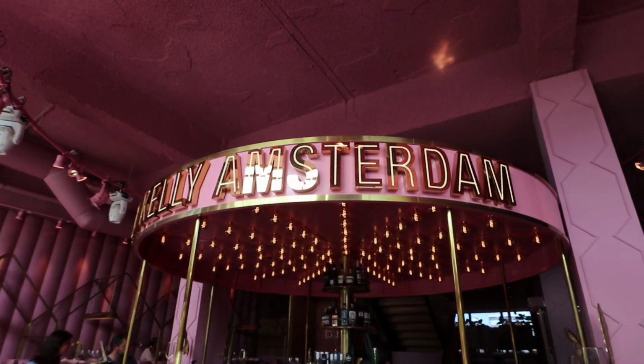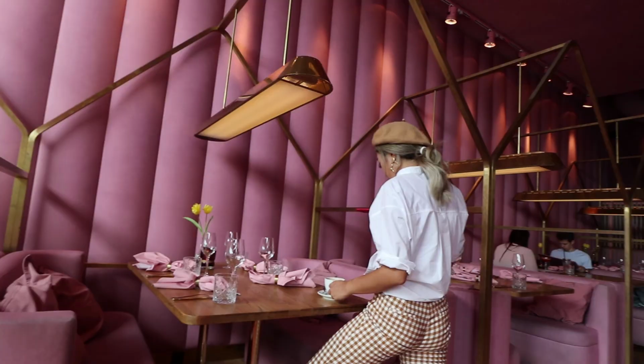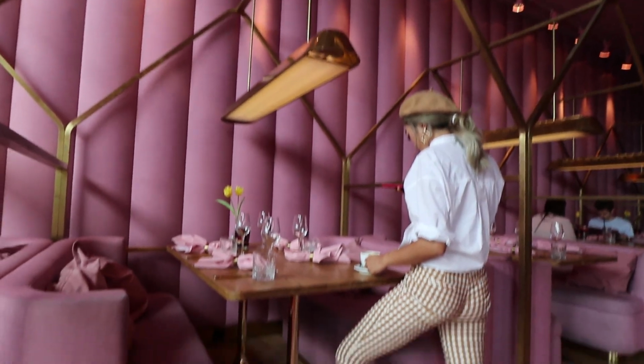Love. I'm obsessed with all like the little lighting. It's what I came for. And then those were the pink houses I was talking about over there. How cute are they? Mel in the corner here taking her photos in the little pink booths at Mama Kelly.